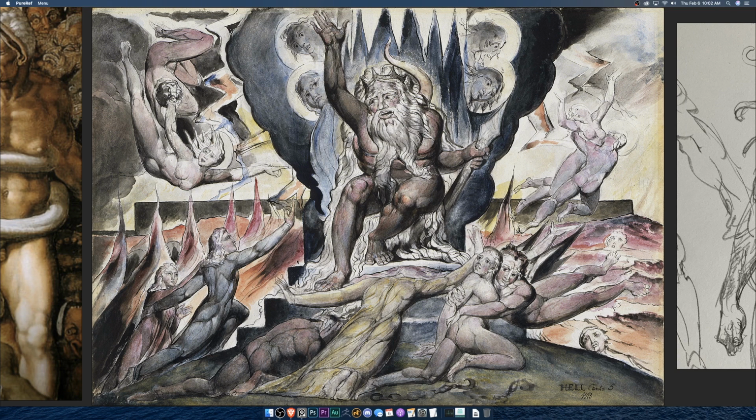We've got Dante and Virgil. At least I believe this is Dante and Virgil because they are typically represented in blue and red robes. But then there's also this yellow robed figure, and I don't know who that is. Maybe that's a soul, the soul that Minos is immediately judging.